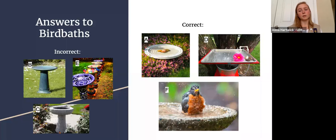You'll also notice with option D that there's some spraying water going on. You don't have to have spraying or dripping water in your bird bath, but it's something that birds are actually partial to, and it will attract them more.